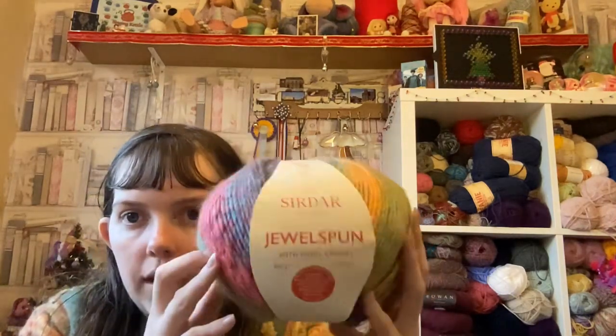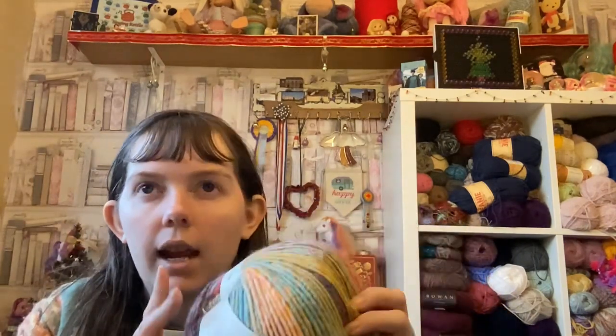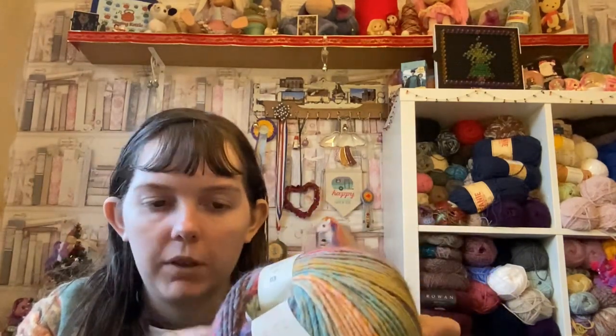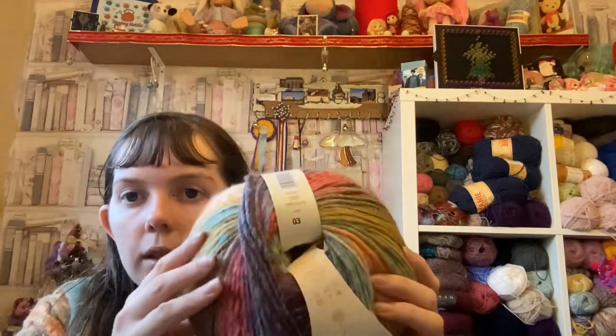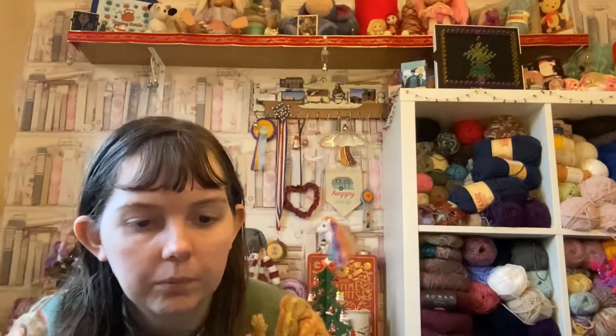So I hope you enjoyed seeing all of the different things in the shop, all the yarn and everything. I included a few photos as well as videos so you could see things more clearly. One of the things you may have noticed in the shop was this jewel spun stuff. There was a hat and a scarf on display that had been knitted up, and I just really love this stuff. It has some really pretty colours, and I'm going to tell you all about it.